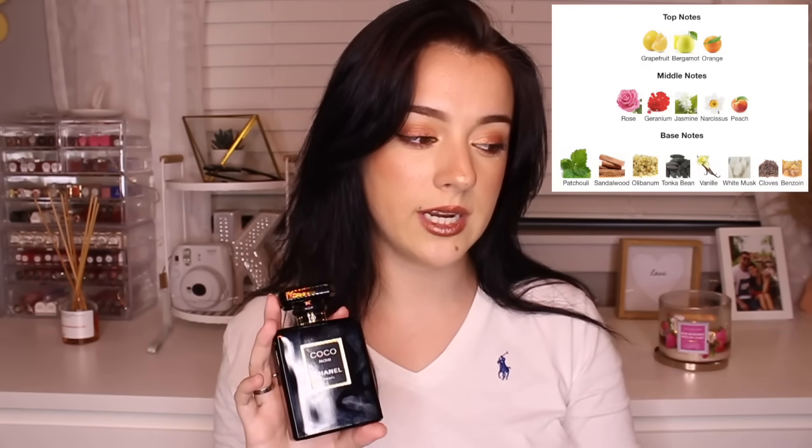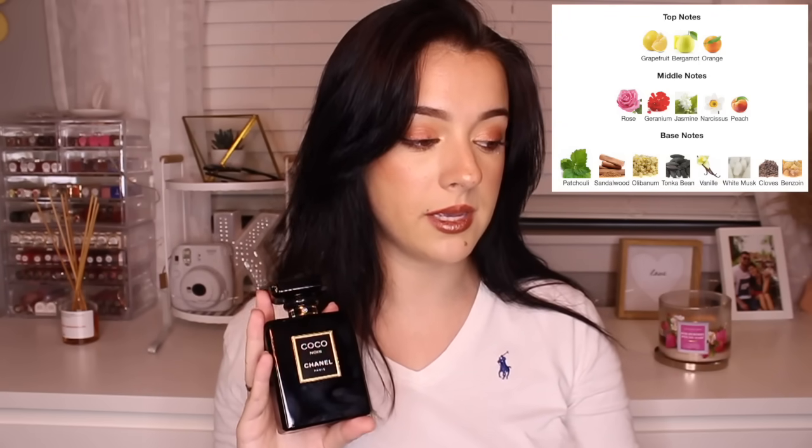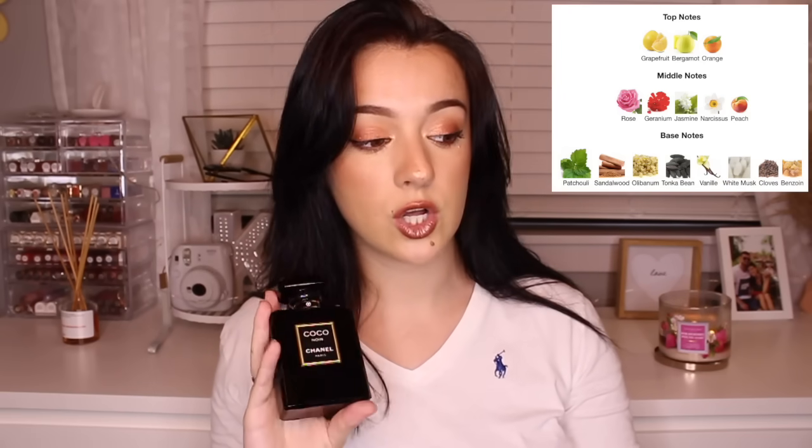This has top notes of grapefruit, bergamot, and orange, middle notes of rose, geranium, jasmine, narcissus, and peach, and base notes of patchouli, sandalwood, olibanum, tonka bean, vanille, white musk, cloves, and benzoin. There's something about this that just captivates you.